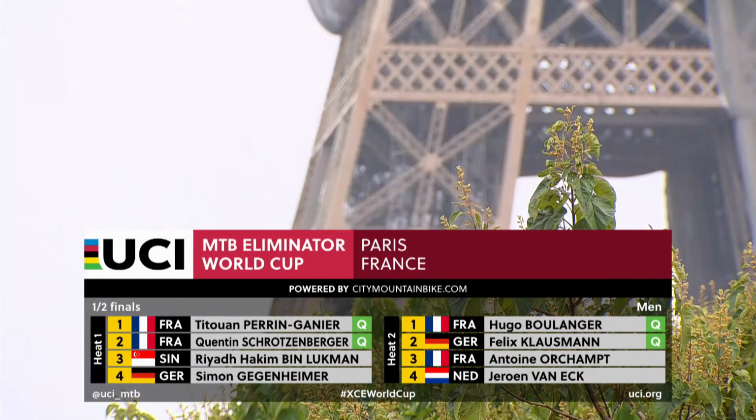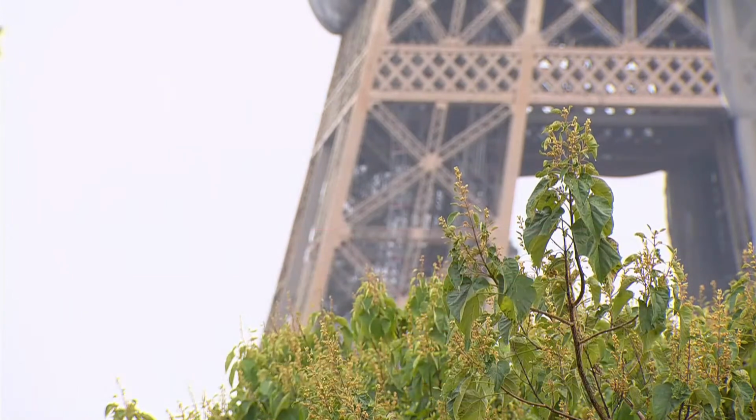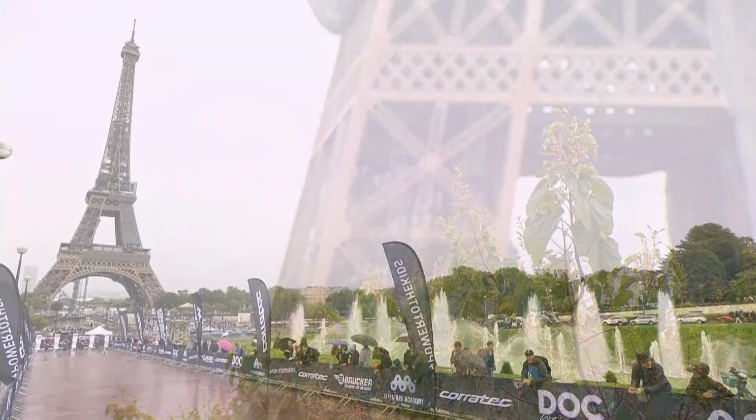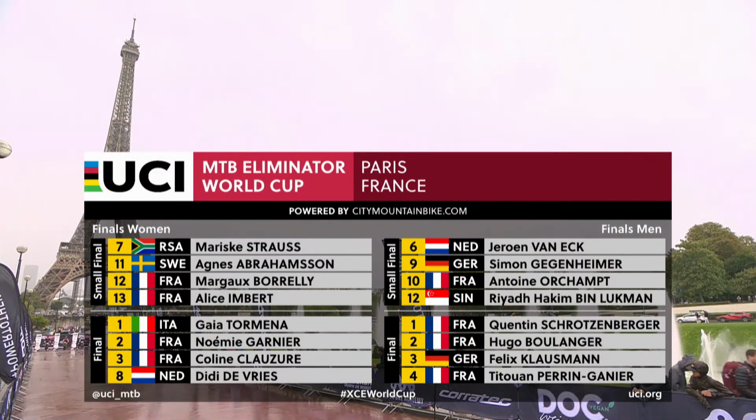Perrin Gagne will want maximum points. Remember, as they came in here, they are looking at potentially being tied on points. There's next to nothing between them. The maximum points that they can get, in theory, will put Gegenheimer in front, but he's not going to score maximum points. It could well be Tito Perrin Gagne who's going to come out, but they all gave away points to Belanger, who was coming through. He absolutely is flowing through, and in terms of qualifying, Belanger and Trotzenberger Klausman have taken points away from Perrin Gagne. Going to be really interesting with those overall series standings, particularly running into our last round.